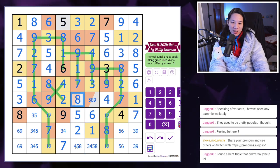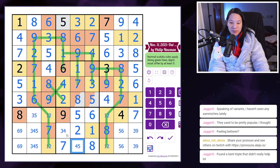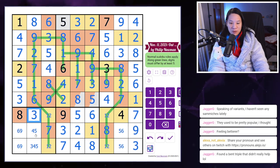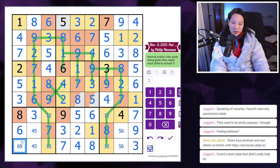So we got a 5, 8, 5, 4 and 3, 3 and 9. So 3 up there. What next? The 9 solves the 6 9.